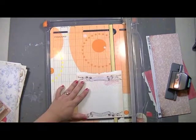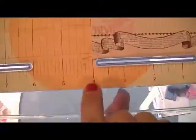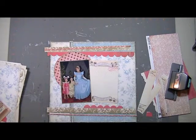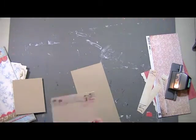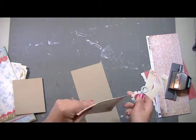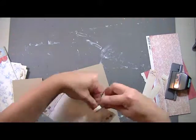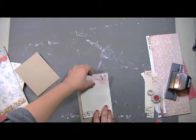Now I'm going to make this piece of lost and found paper into a journaling tag. It's a 6x6 piece of paper, and I want it to be 4x6, but I wanted that banner to be centered. So I found the center of the banner and I measured over 2 and sliced, and then turned it over, measured over 2 and sliced. So that's how I centered that, just using my trimmer. I try not to use rulers if possible. I'm not good with rulers.